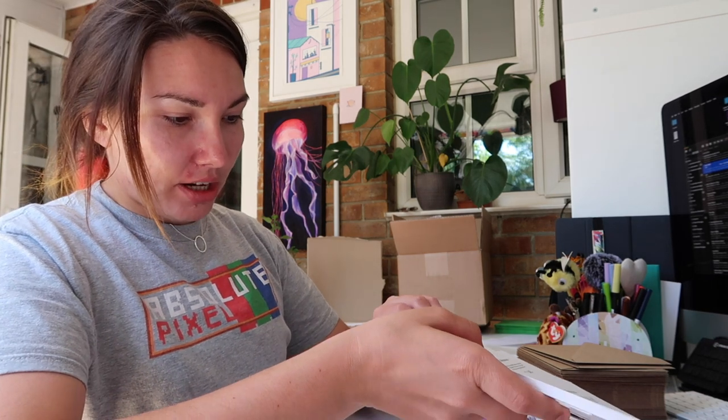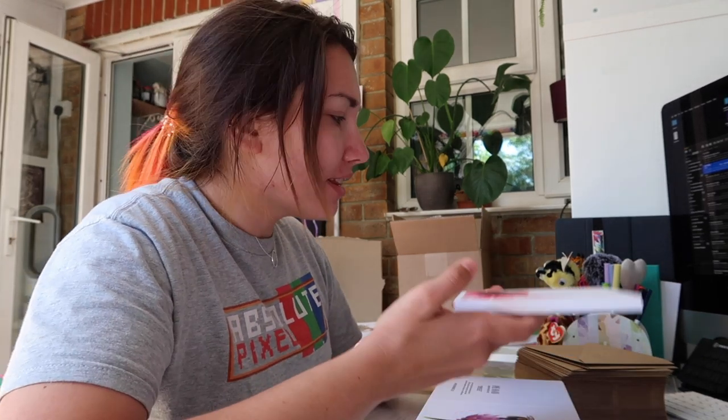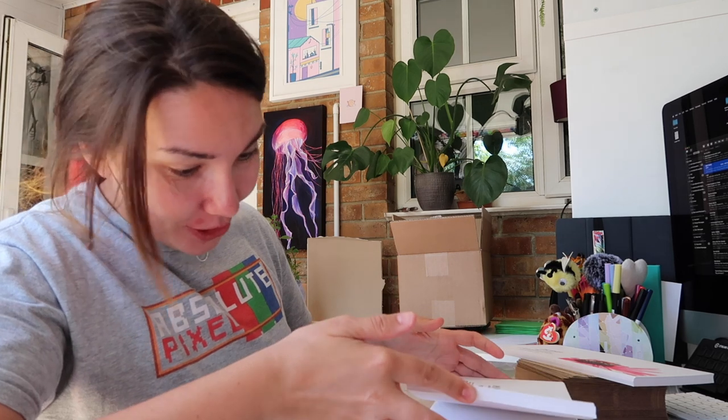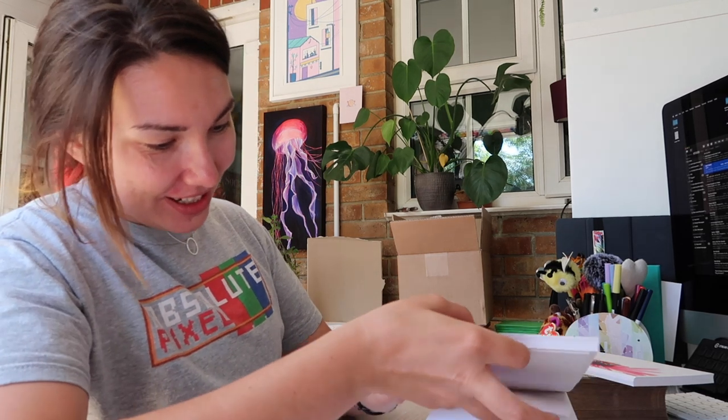But yeah, I've got 25 initially of these, purely because I don't know how well these are going to sell within my Etsy shop and within my own shop. They might do really well. Nobody might like the design or anything like that. So I've got 25. The other design I have is a good old restock of this guy.